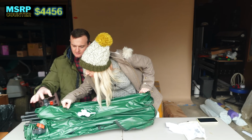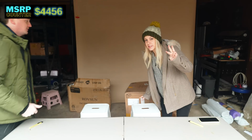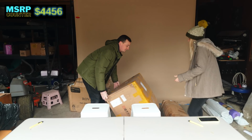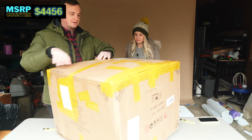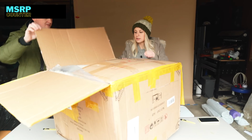Actually, is that a rip? No, it's just the leg. Three more packages to go, so let's see what we get. Big one. Ooh, can you lift it? Need some help? Furniture maybe? Yep, it's a big one.